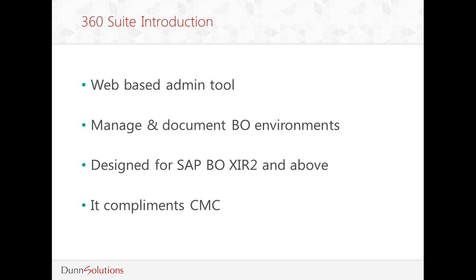The 360 Plus component allows us to do backup and restore, do migrations, and compare Business Objects environments. The 360 Cast component allows us to do report scheduling and bursting, and we can also pass in dynamic filters to these reports using this Cast component. The 360 Suite has its own engine which allows us to schedule these reports and pass in dynamic filters to these reports. The 360 Eyes component allows us to do auditing and impact analysis.